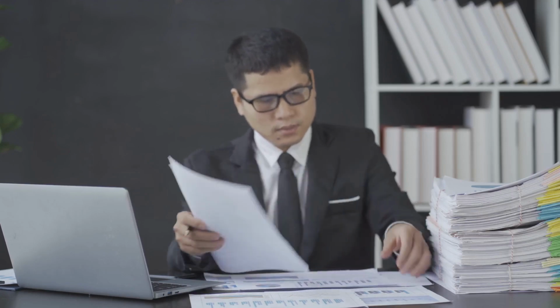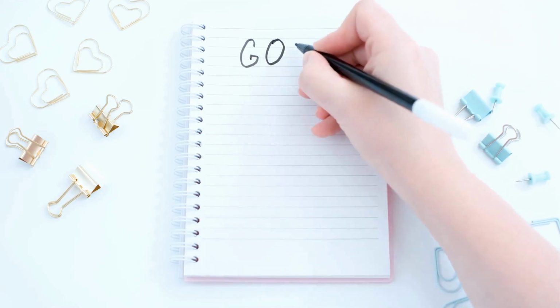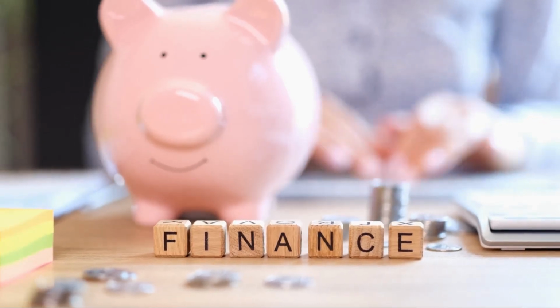First, your financial goals should be specific. Want to buy a house? Great. But what kind of house? Where? By when? The more specific you are, the clearer your path will be. Next, measurable. You can't track what you can't measure. If your goal is to save a certain sum of money, break it down into monthly or even weekly savings targets. Achievable is the third element.